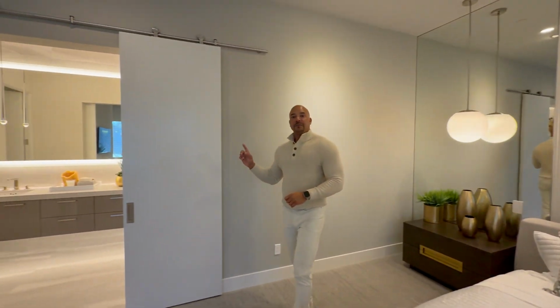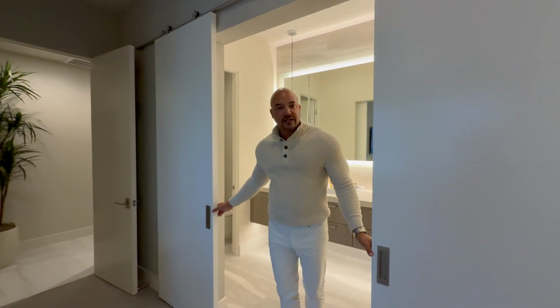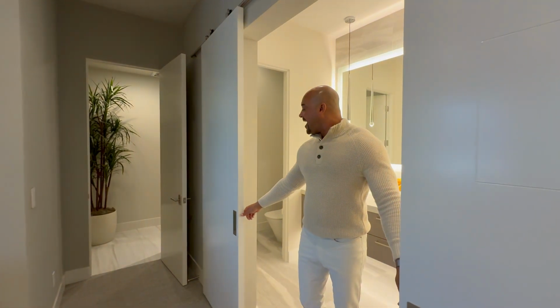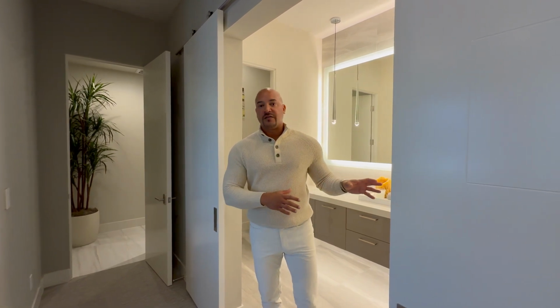Now let's talk about the bathroom area. We've all had this problem before where one person wakes up a little earlier than the other. I do love the fact that they incorporated barn doors, so peekaboo, I don't see you. Ooh, that was cheesy, huh? But really nice so that your partner doesn't have to be awoke by any of the lighting.